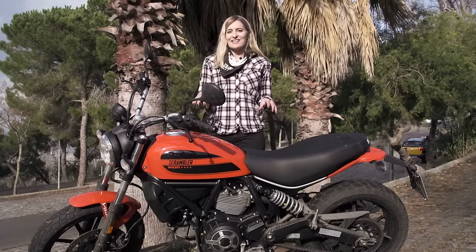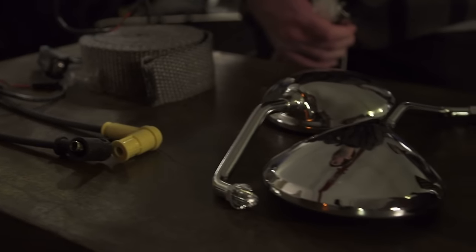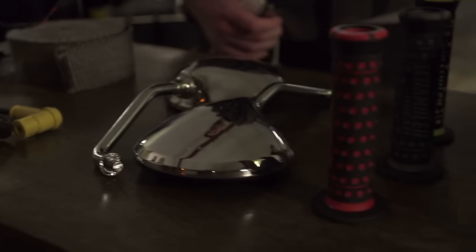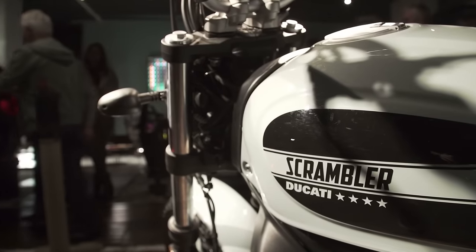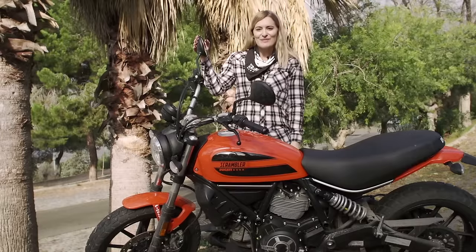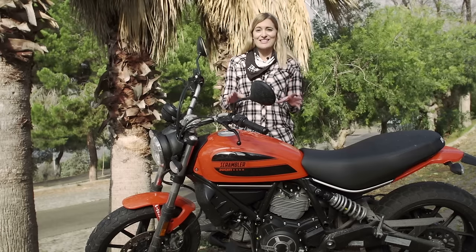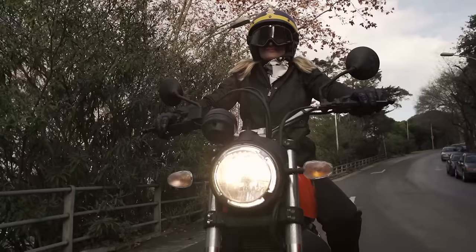So this bike comes in at standard at £6,450, and there are over 60 accessories that you can pimp up your 62 with. The old school peanut shaped fuel tank, the round LED surround headlamp, the round rear view mirrors, the low slung exhaust, the short front mudguard, all add to that real old school feel.